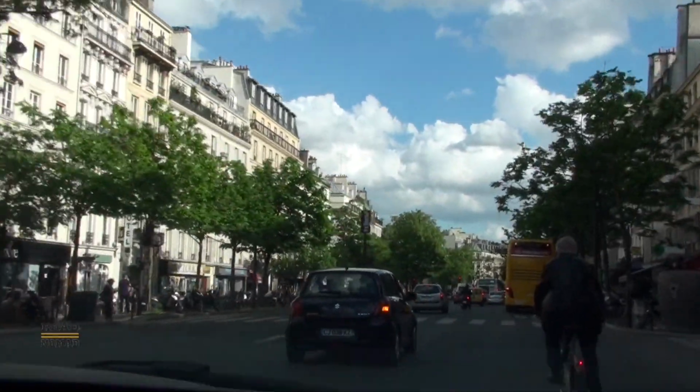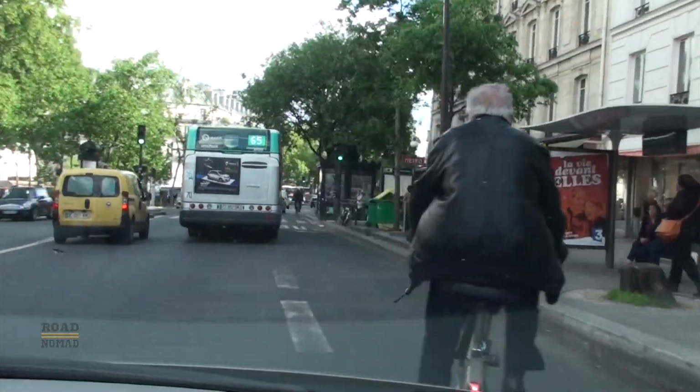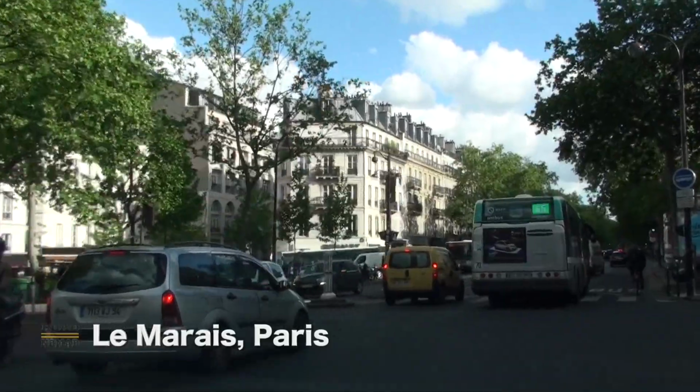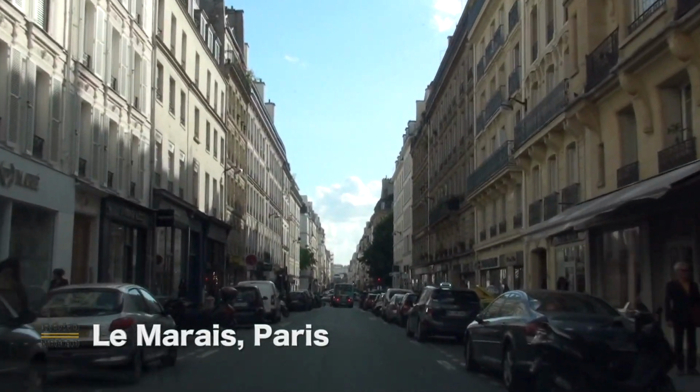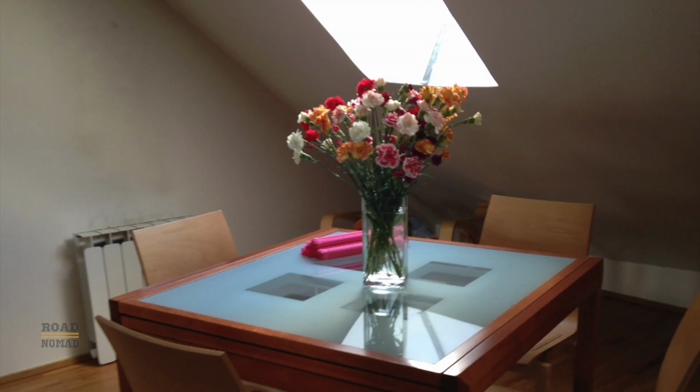Wait a minute, I think we're about to hit this cyclist in front of us. That was kind of scary, but where did this guy get his license? I'm serious. Yep, we are getting close. We have arrived at our temporary home.